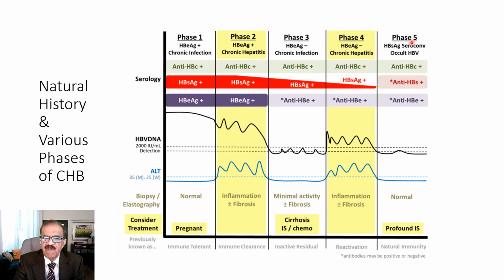And in the final phase, when the patient is supposedly cured, there is no E antigen, and there is also no surface antigen here. Very, very few people reach this stage, but if somebody does reach this stage spontaneously or with medication, that person would not have surface antigen positive, and DNA will also be negative.